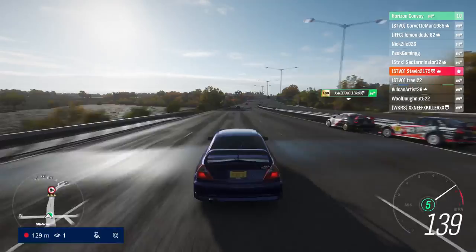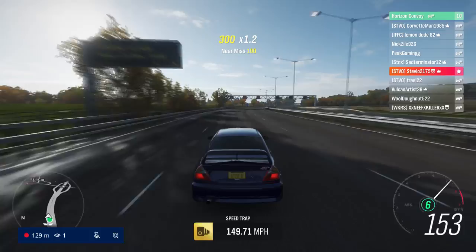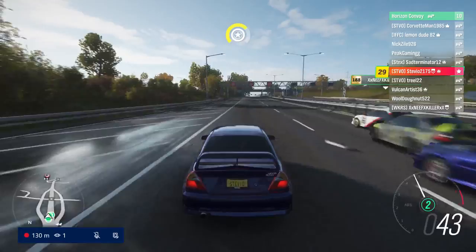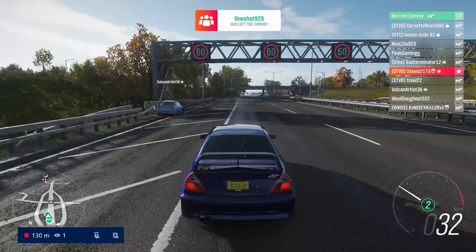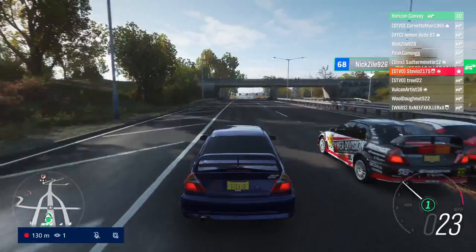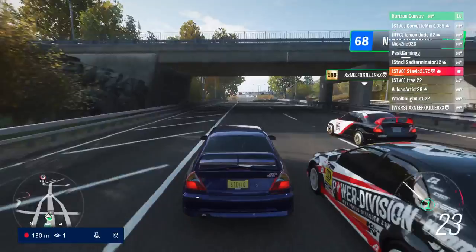Yo, come on, man. When we're racing, you gotta let us race. Stop bumping us, get in front of us. You gotta stay behind us. Let us race. All right, Nick, one more. We gotta redo that. We gotta make it clean. Come on, Neve Killer. Stop bumping him, please. Neef, this isn't your race, man. Come on.